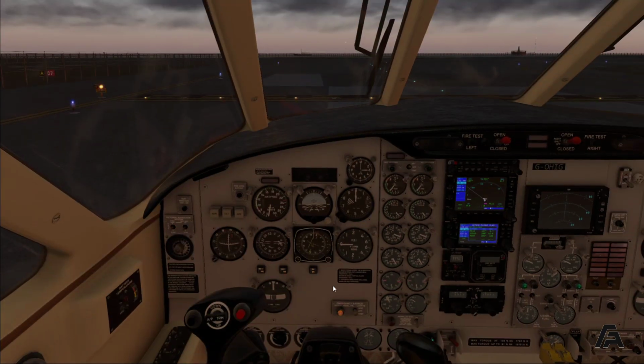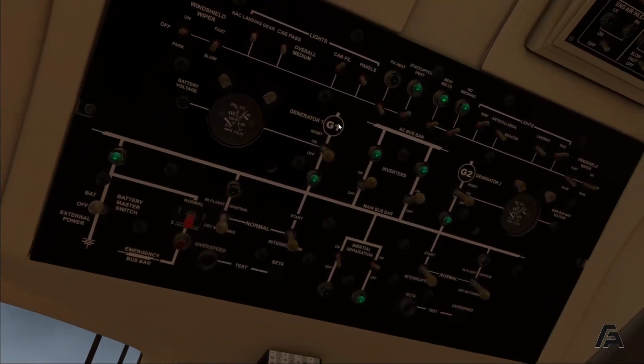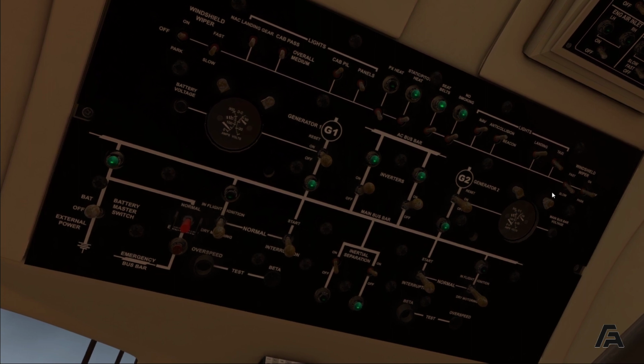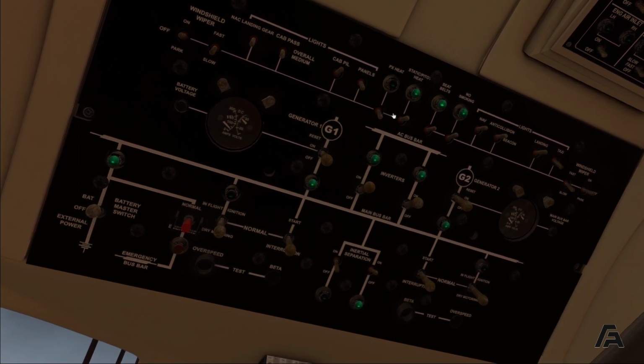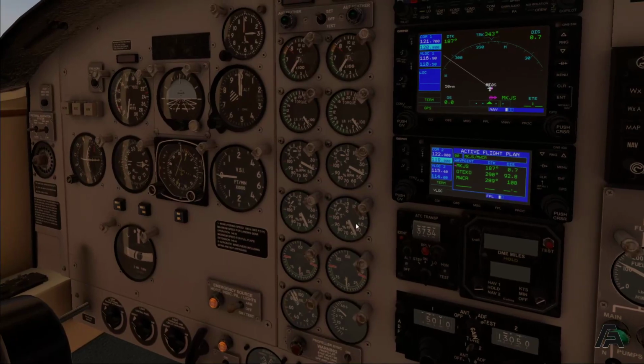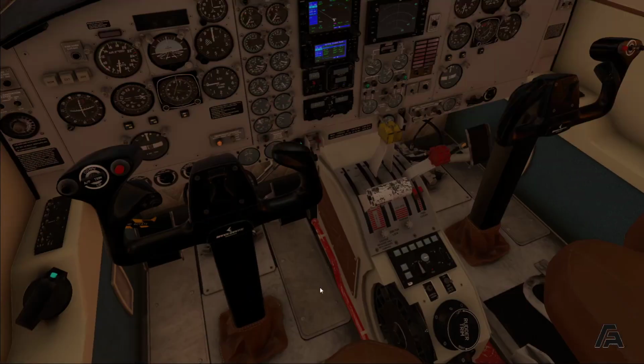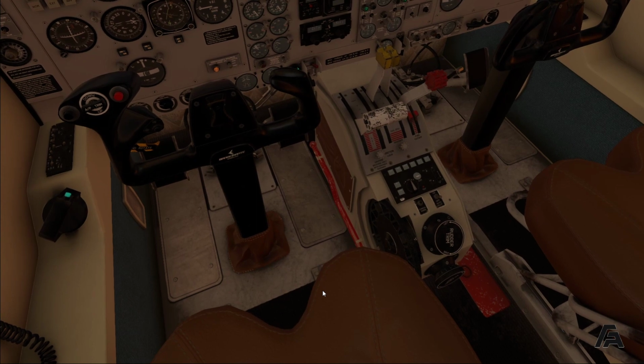Here, parking brake is on. Let's go external lights. We need anti-collision, beacon, landing light, taxi lights can come off, we're good. Transponder is on, altitude is reporting. And flaps are set, takeoff trim is set. Fuel condition.